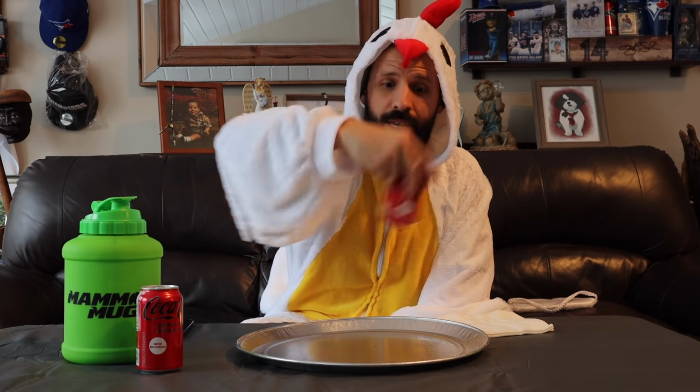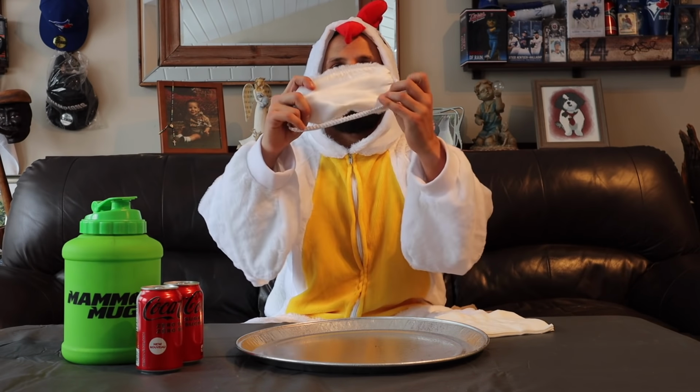So before we get started, as you can see on the table here, just a few things to help me along with this challenge. Mammoth mug. Trusty mammoth mug full of water, as always. Couple of Coke Zeros to balance all the calories out. Health and fitness, you know. And that's about it. So, that being said, gonna grab our trusty blindfold here and get started with the first round.